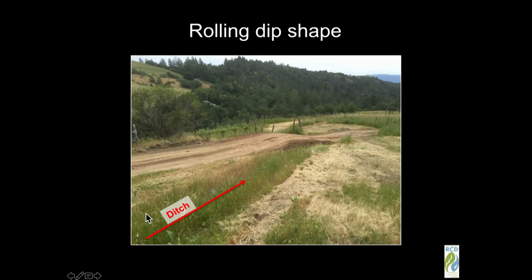Rolling dips can be pretty difficult to photograph and show in photos because the lighting makes them look so flat. So this is about the best photo I have of a rolling dip to really show you how broad these can be and how high this top of the hump or reverse grade is relative to the trough.